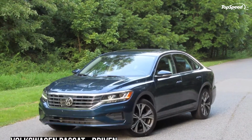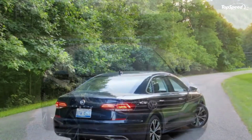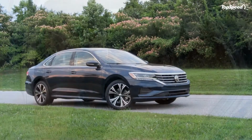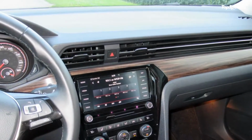Volkswagen Passat, driven. Sometimes, a car needs a full redesign to address a fundamental flaw. Perhaps it's too small, or too big. Maybe its styling is stale or unappealing. Or perhaps its platform can't support modern needs.